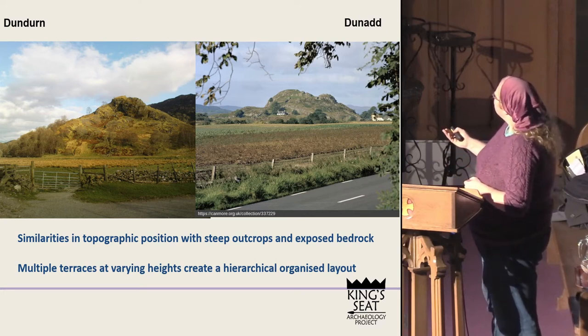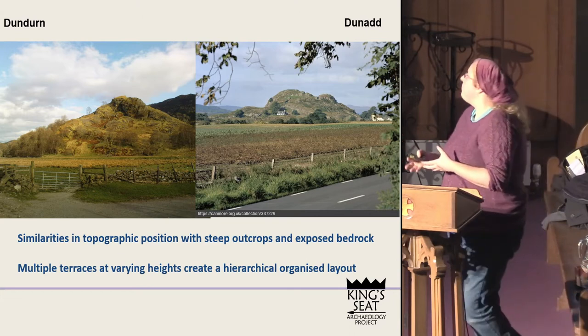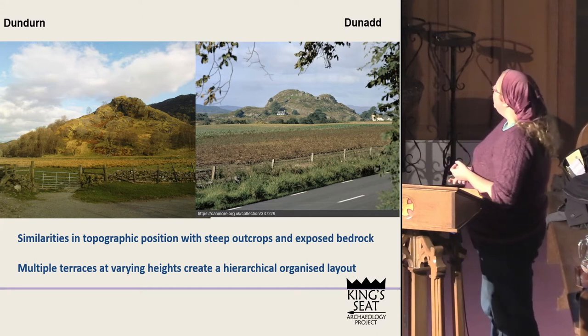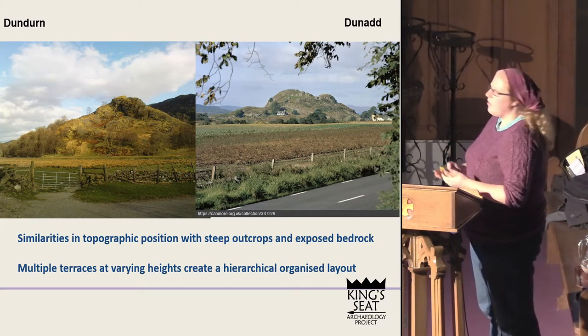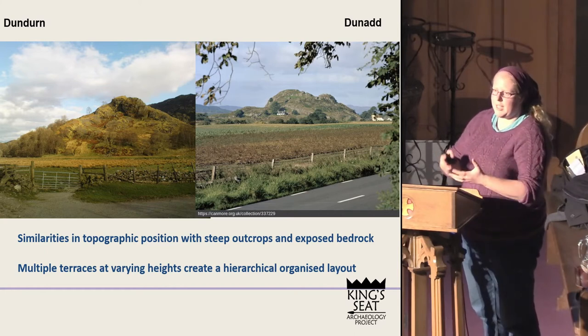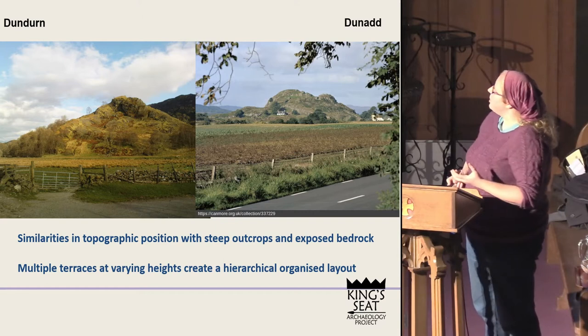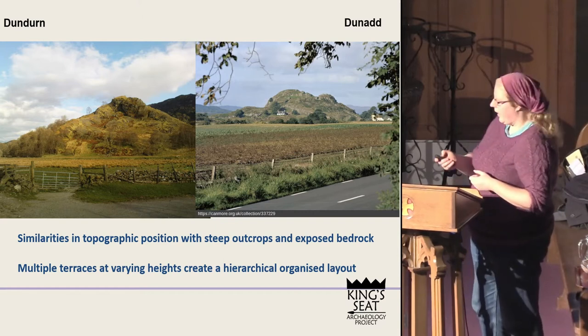One of the other things worth noting is that it has these multiple terraces: the lower eastern terrace, the mid-western terrace, and this very small area at the top. That's been theorised to be related to some sort of social hierarchy, with different activities happening in different places on some sites. So as we started to excavate the site and understand what's going on there, these are the sorts of things we were thinking about.